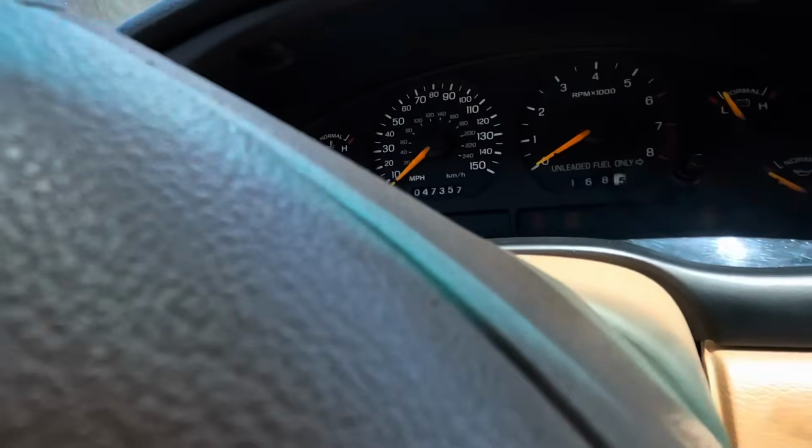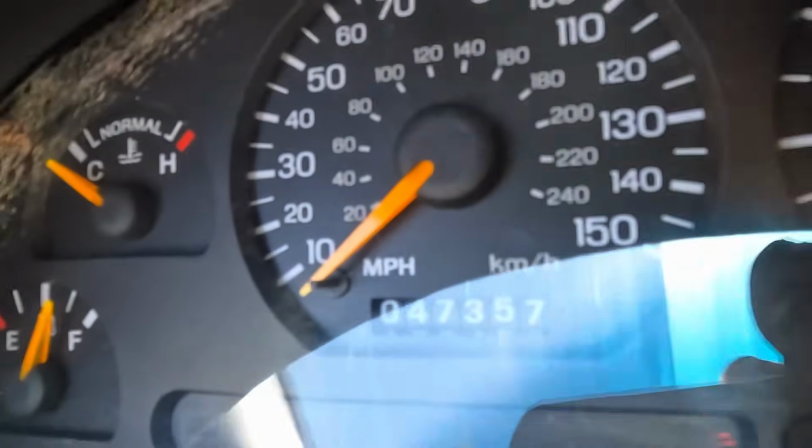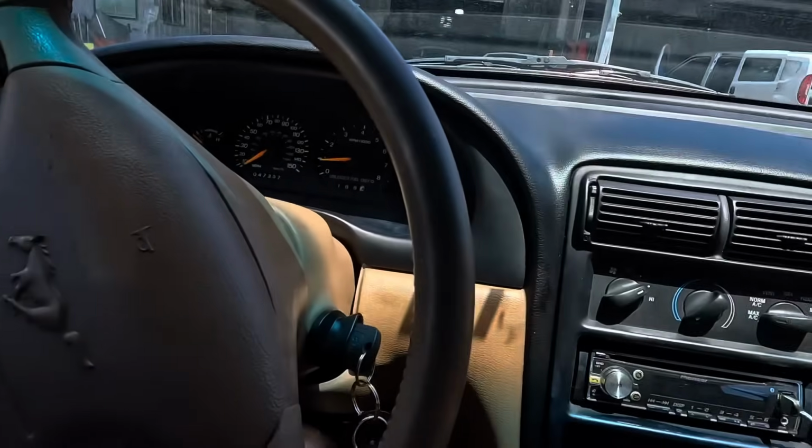Wow, look at that. This particular Mustang has 47,357 miles on the odometer. How about that? It's a brand new car. Oh, silly me, I was way off. Look at that, built in 06 of 98. This is a 1998 Ford Mustang GT with a 4.6. Ding, ding, and she's super clean too.